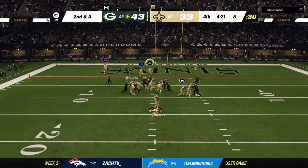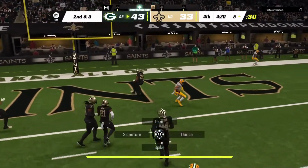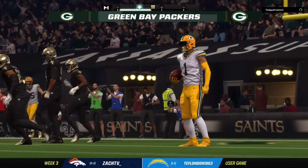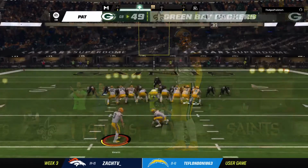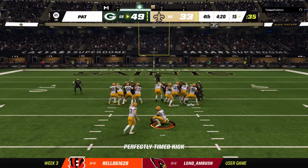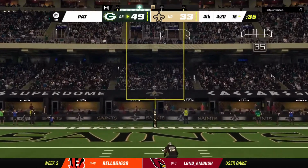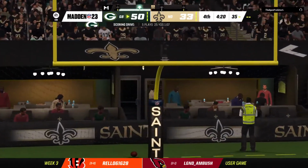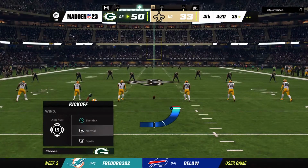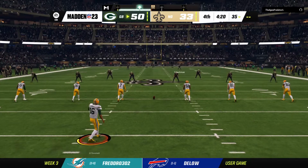To throw, it's Rodgers. And he's got it. It's caught for a Packers touchdown. Anthony Schwartz, a 5-yard touchdown. And the Packers are closing in on a 3rd straight victory to start the campaign. Point after, right down the middle. And that'll make this a 3-score game now. The lead moves to 17.